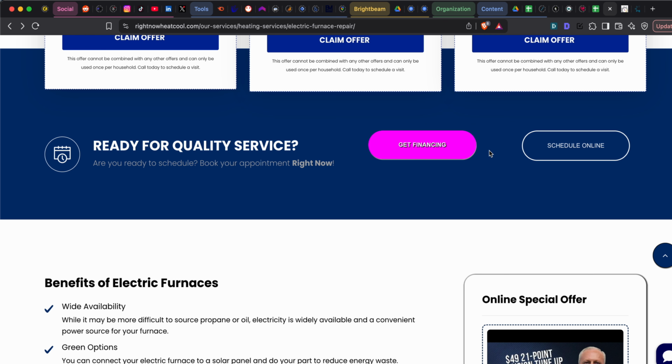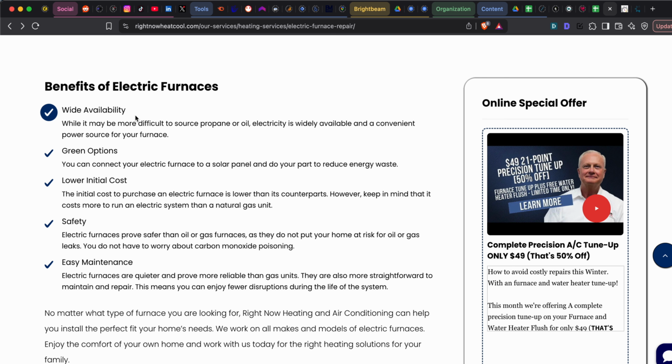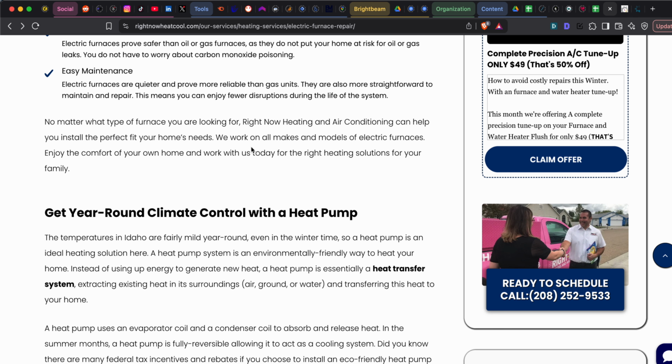So this is something I've been doing a lot more lately and really paying attention to. Always give people two options. So they're giving people their best two options for get financing and schedule online. Okay, once again, more design elements. It's not a crazy design, right? But it's very purposefully designed. So now we have a benefits section with more of these check boxes and some more text. Okay, no matter what furnace you're looking for.